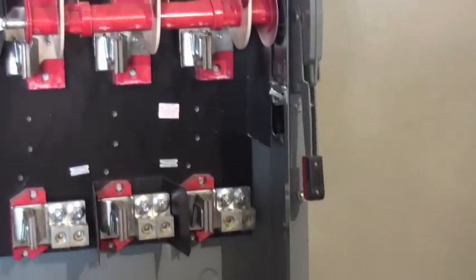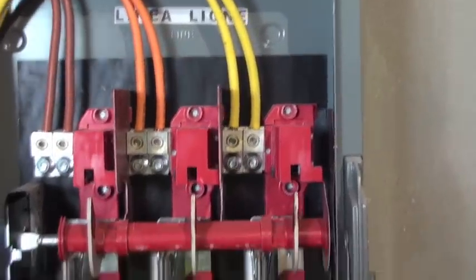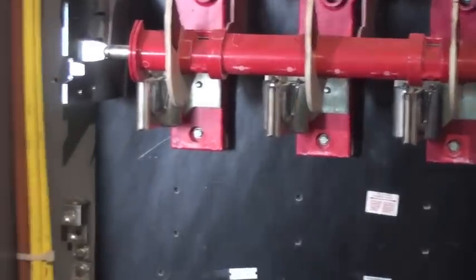Looks like a pretty good electrical service here. Oh yeah. Have any idea what the capacity of that is? And the voltage? It says high voltage. 480, 320 amp.